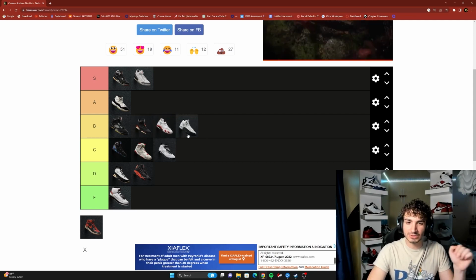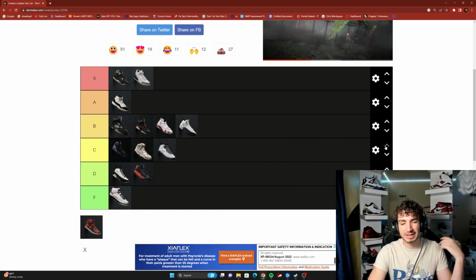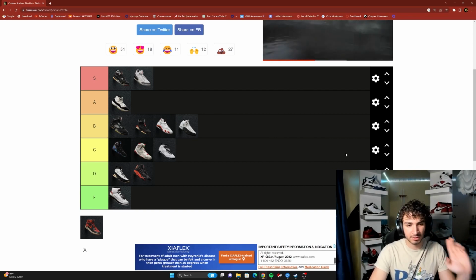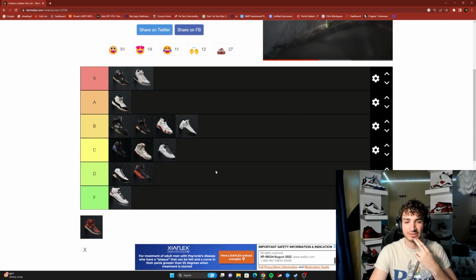A lot of people don't like the Jordan 14s. They think that they're a little bit too weird, how it's shaped and everything, but I absolutely love it. I guess I'm a little bit of an outlier for that. I would take a Jordan 14 over a Jordan 12 and a Jordan 13, all the rest of these sneakers by far.